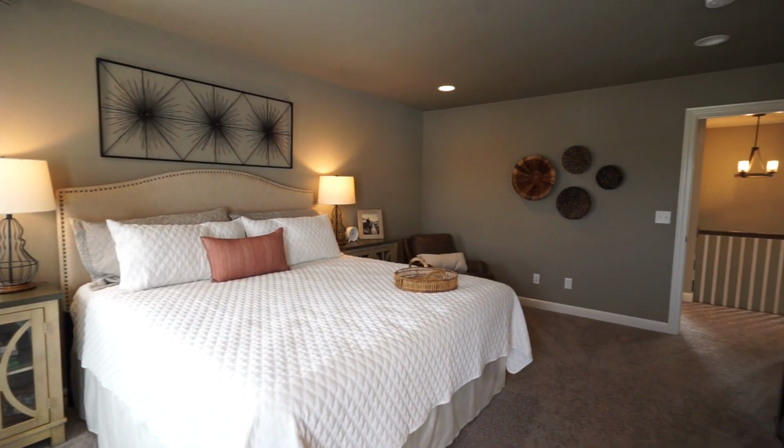All right, so we are here in the master. As you can see from the get-go, it is a big space. Like I mentioned, it's your sanctuary, and we really treat it as such. In addition, with William Ryan Homes, we've got the personalization options too. So you can play around with additional walk-in closets, tray ceilings, barn doors, all that fun stuff.